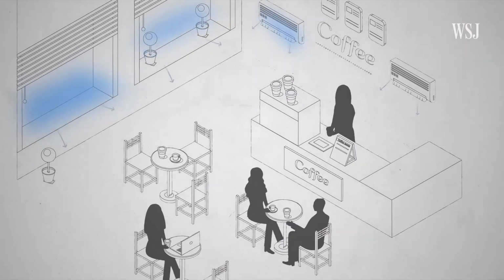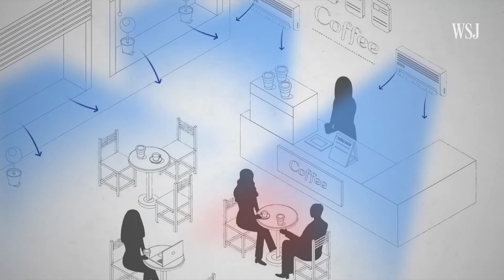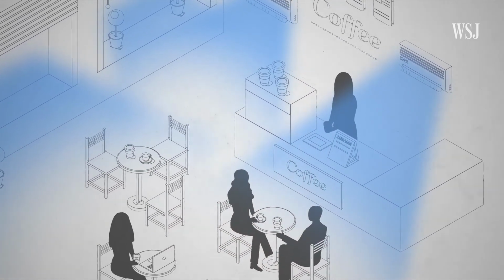The bottom line, we know that the coronavirus can spread through the air, and we know how to reduce the risk of transmission. The biggest hurdle will be the cost of putting the science into action.